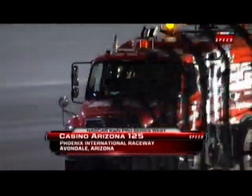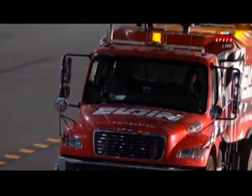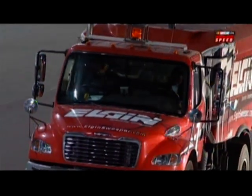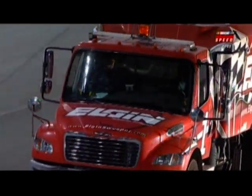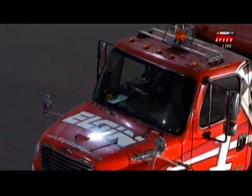Welcome back to the Casino Arizona 125. I believe he's had enough. They've got the track cleared off here, the jet dryers out there as well. They're going to try to blow what's left of the speed orb off the racetrack.